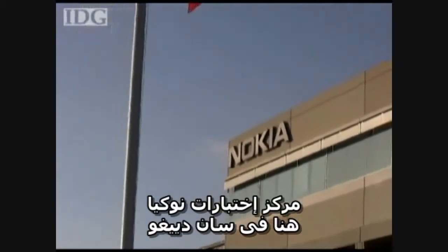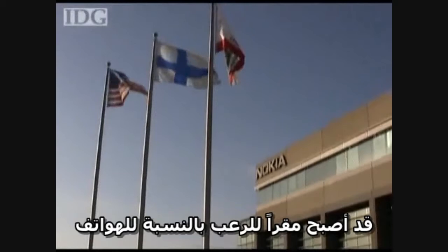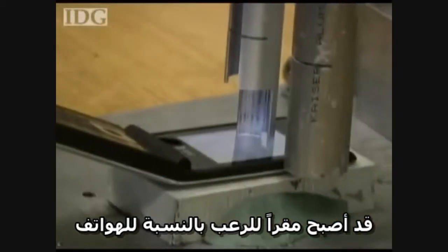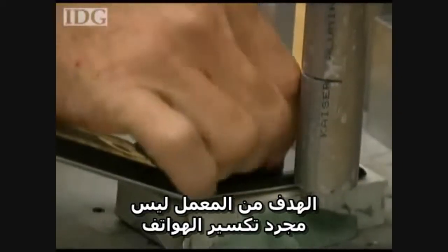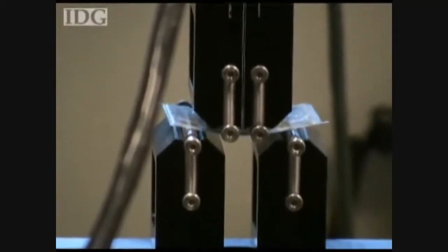The test lab here at Nokia's R&D center near San Diego, one of 10 around the world, is a chamber of horrors for cell phones. The purpose of the lab isn't just to break phones, though the engineers confess it can be a fun place to work. Their real job is to design devices that can't be destroyed, at least not in normal activities over a few years of use.